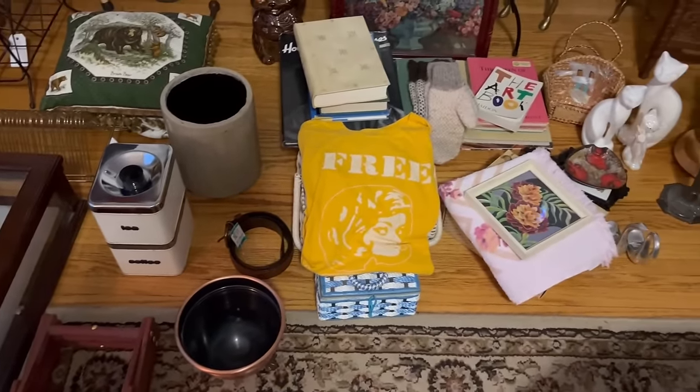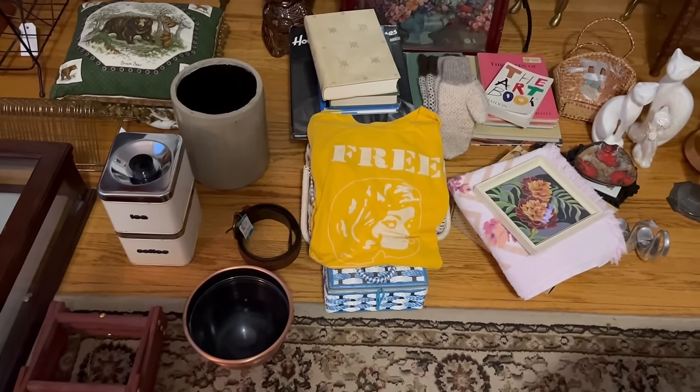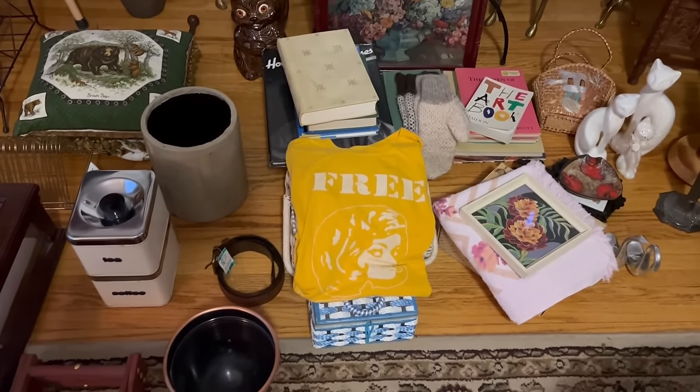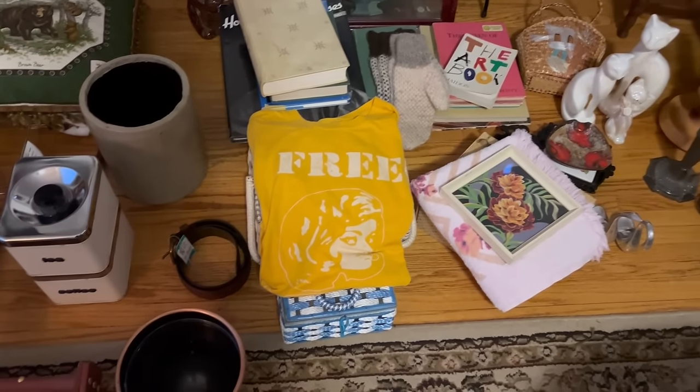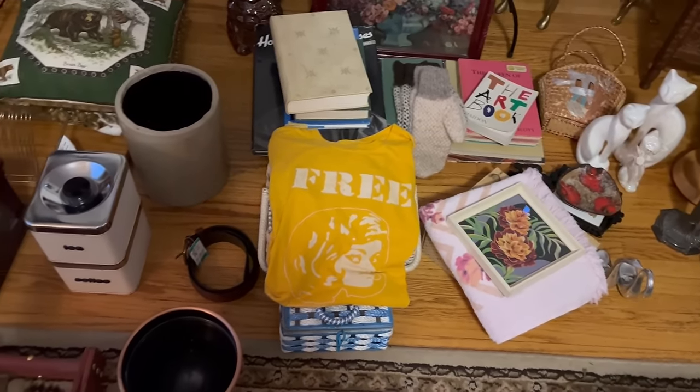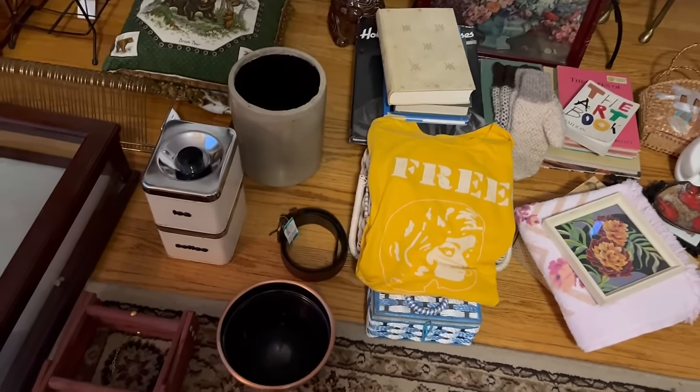It's not terrible, but these are some items that I just recently thrifted. Some of these items are going to go in the flea market, some of them are going to go to my booth, and some are going on Etsy. My dining room is so full right now that I don't have room for them, so I just left them on the living room floor.